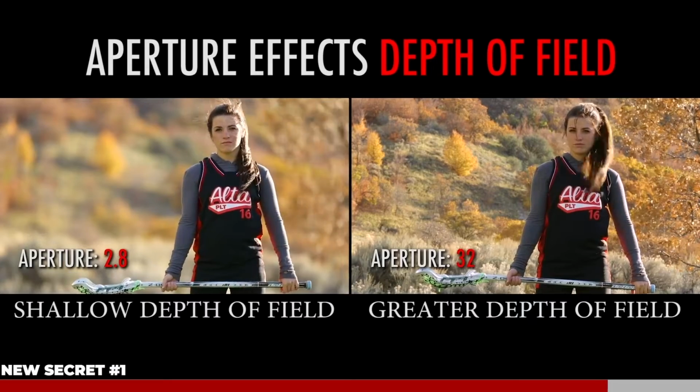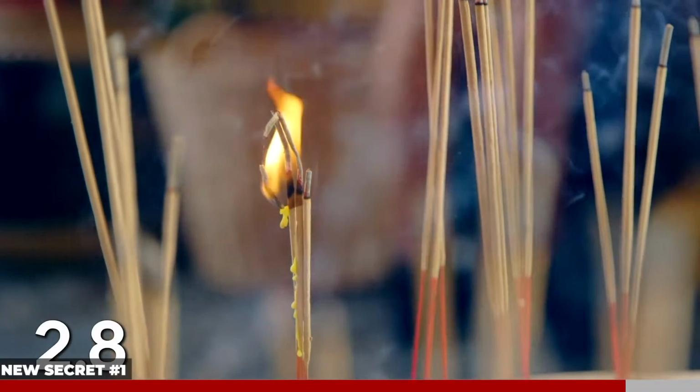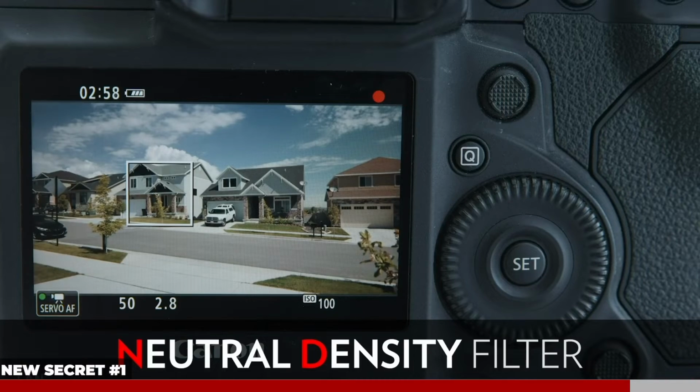And we'll talk about aperture more in depth in another secret, but in order to get both your shutter speed and your aperture as low as possible, which will allow you to get that nice blurry background look, you'll need to use an ND filter or polarizer.